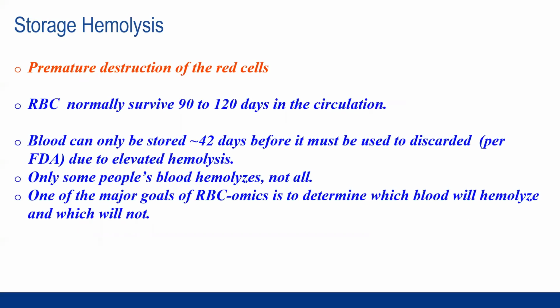One of the reasons that we're interested in blood is that in the US, a relatively large portion of blood, maybe about 10%, gets discarded. It has to be discarded both because there's an expiration date of about 42 days, which is regulated by the FDA. But it turns out the reason that you have to discard blood is because it begins to hemolyze. And when blood has hemolyzed, transfusing it leads to a number of negative outcomes in the recipient.